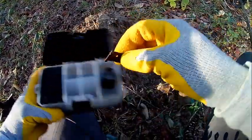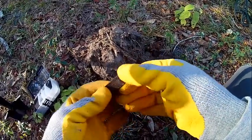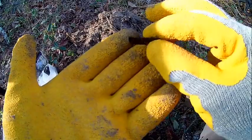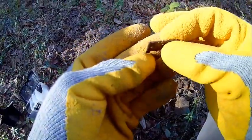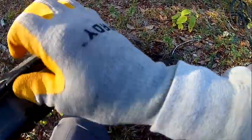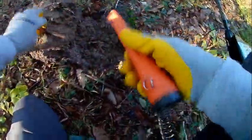All right, guys. I didn't even film this. I got excited. Had some people come by, and we were all excited. I found something that was not a gum wrapper or a nail. I don't know what this is. It's like a pin of some kind. Not really sure. But with that being said, I got a solid 45 signal right here.